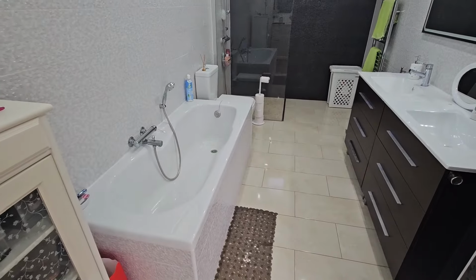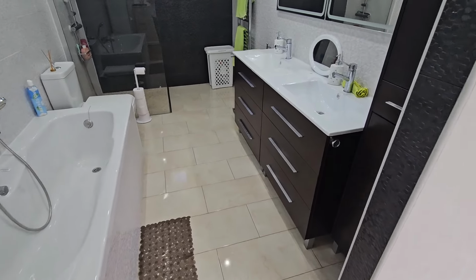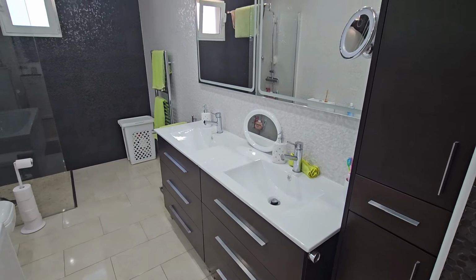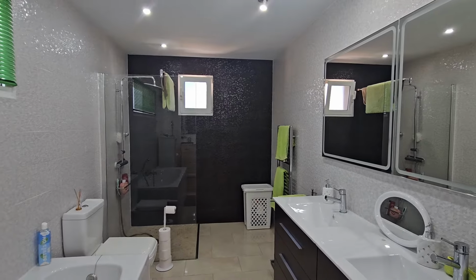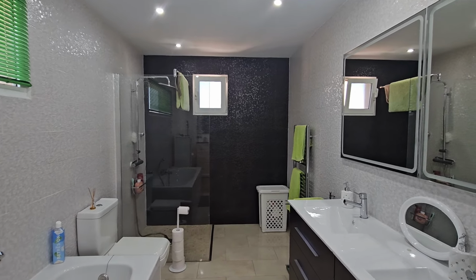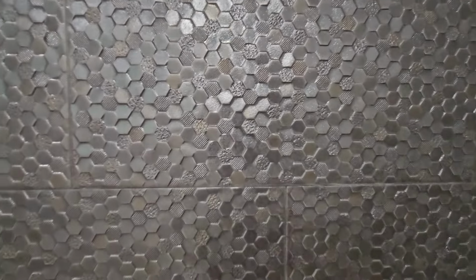You have your bath and your shower, your high gloss tiles, his and her sink, and mirrors there as well. And just at the end then you have your shower with your clear shower screen. You've also got your heated towel rail. Just come down here to show you the details on the tiles, really very nice. They're all really lovely.